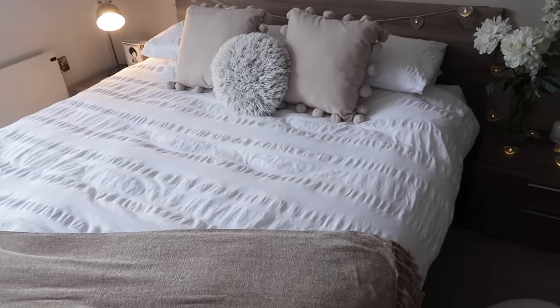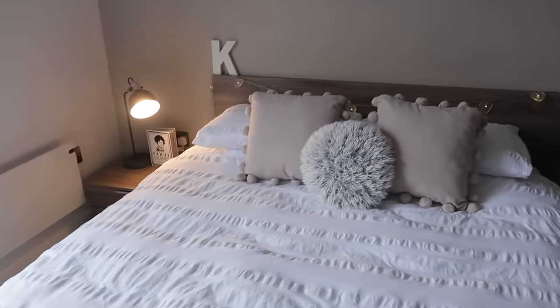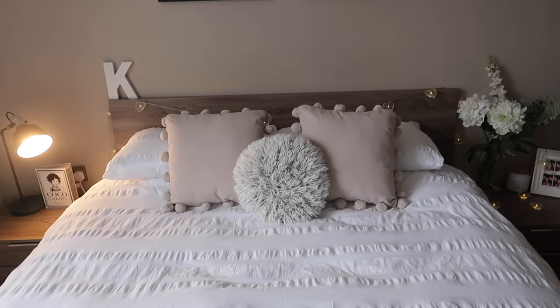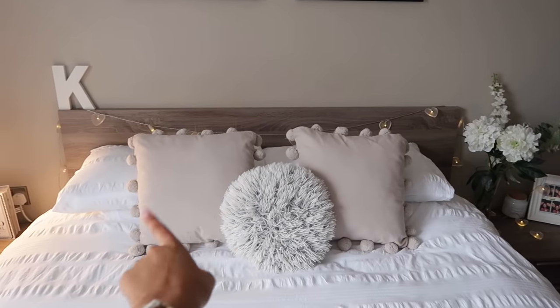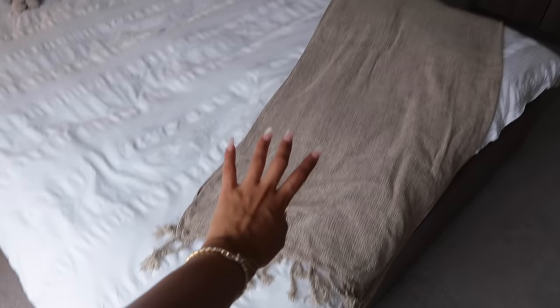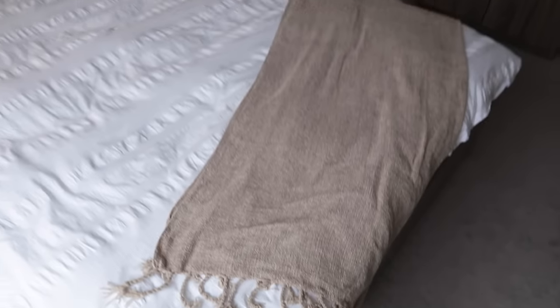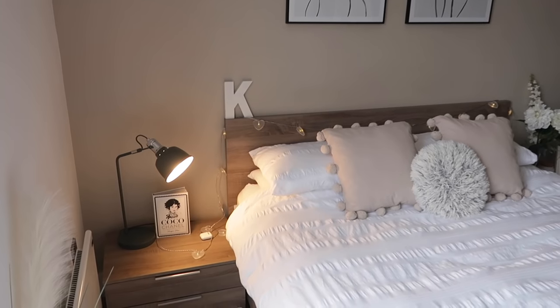And then here is my bed. It's actually a king size bed, but I've got a double duvet on there because I didn't realize it was king size. So my bedding's actually from HomeSense, but you can get this kind of bedding from anywhere. And then the two beigey pillows are from Wilko's, and that one's from Primark. And this little throw on top, which I just draped on top, is actually from Primark. It's so nice. It's kind of like a soft oatmeal color. I really love that.